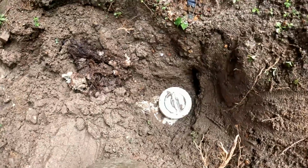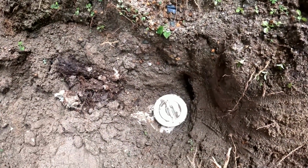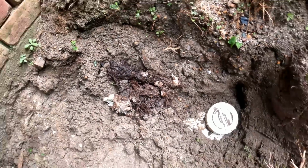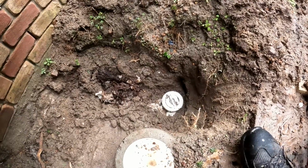Okay, all clean. So that screw cap's back on. I grease them up when I put them back so they can go on and off a bit easier. There's the trophy and the evidence. You've seen it all being flushed, it all drains well. CCTV back up towards the toilet looks good.